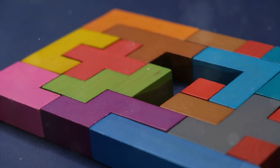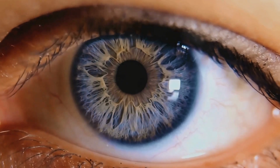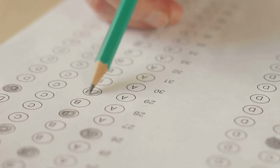Even more difficult is adding 3 to each digit. Engaging System 2 in this way causes pupil dilation, and you might miss other changes like a text color switch or different numbers appearing. Here's another test of your intuition.